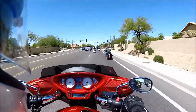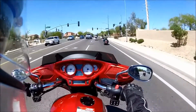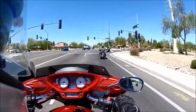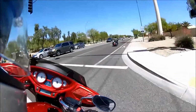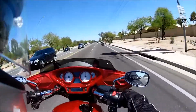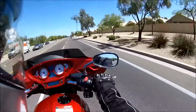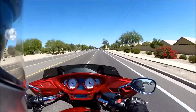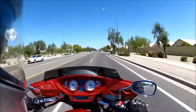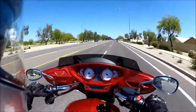Okay, so we got a turn going on here, or what are we doing here? No, okay. All right, so the blinkers are self-canceling. That's kind of cool. I'm worried about laying, because that guy right there almost hit the pipe on the ground. That was really close. And I don't want to be banging other bikes. This isn't mine, and even though it's a demo bike, I don't want anything to happen to it in my care.